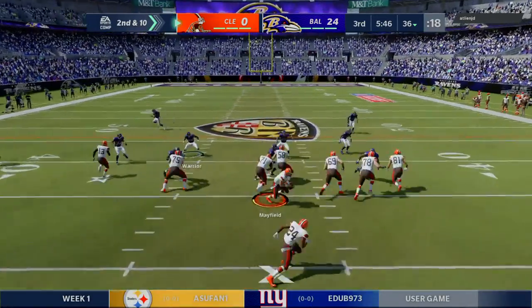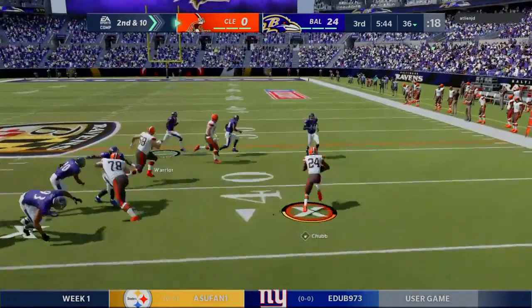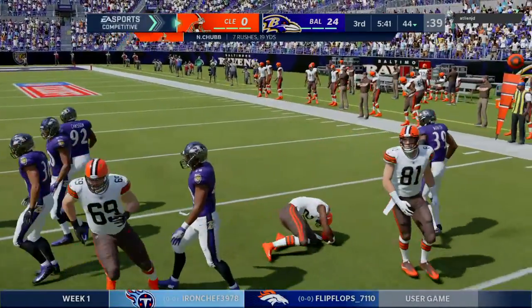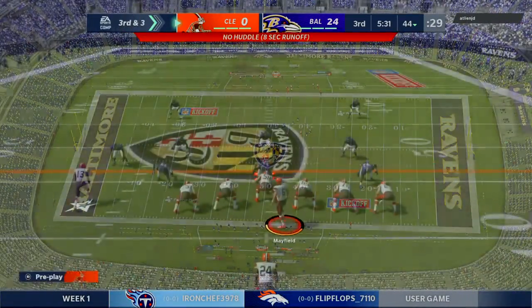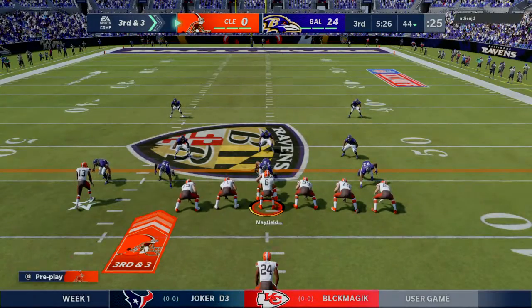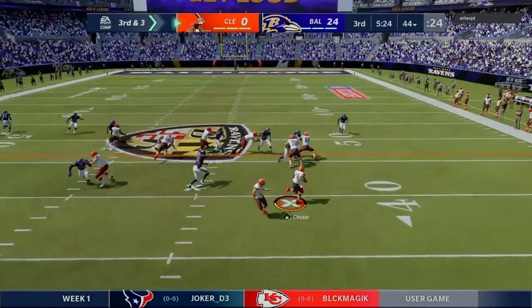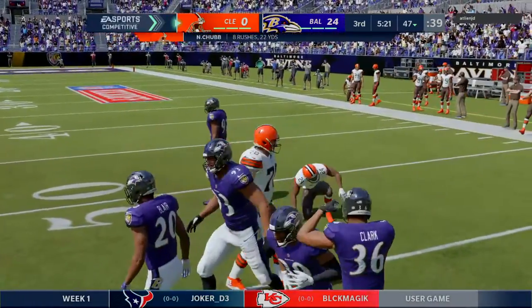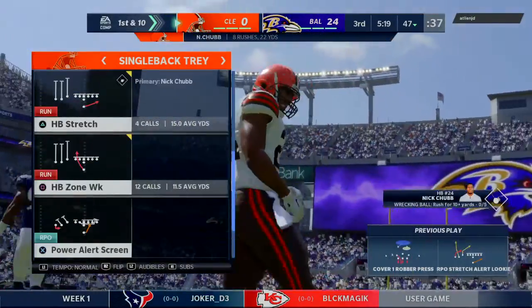This defense, they're exactly who we thought they were coming into this one. They'll try again from the 36 on 2nd and 10. And this will be stopped at the 44. That one good for 7 yards. The tackle made at the 44-yard line. A 7-yard gain on the play. And again, it's Chubb. And he's got the first down yardage as he brings this up to the 47.